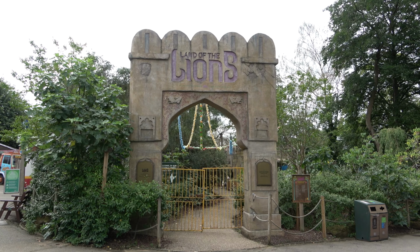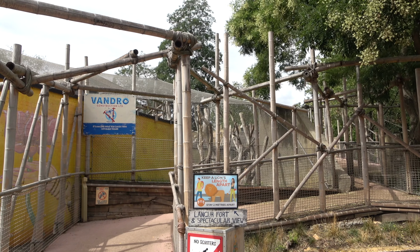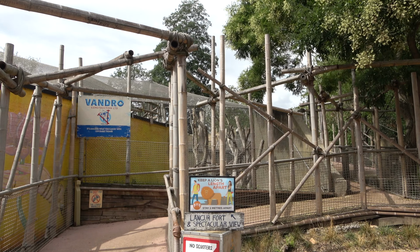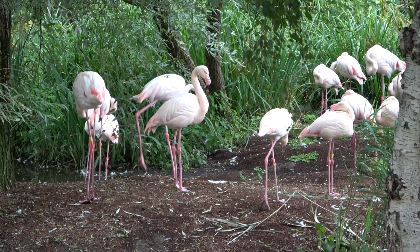An immense archway welcomes you into the Land of the Lions exhibit. When you enter, you are met with this view. But before we venture up there, let's head to the right of it. The first viewing area gives a quick look into the neighbouring flamingo enclosure.